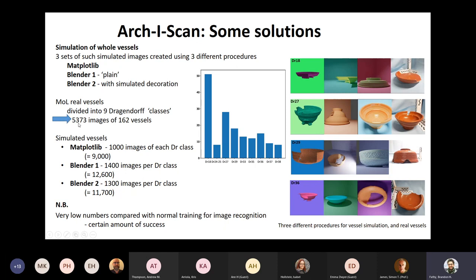So we came up with 5,373 images of 162 pots. Those are the real pots. And then the simulated ones, we ended up with 9,000 images, should I say, not pots, images with Matplotlib, 12,600 with Blender 1 and 11,700 with Blender 2. Now, this is sort of more than we had to start with. It's doubled the number of vessels that we had for each simulation, but they're still fairly low numbers when you're talking about facial recognition or image recognition systems.